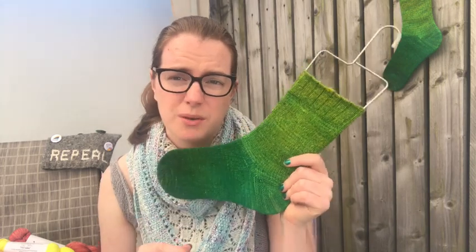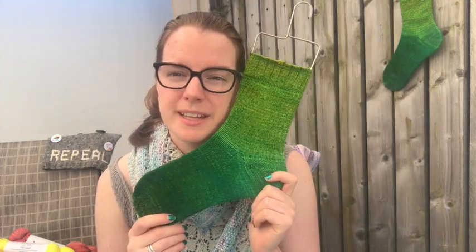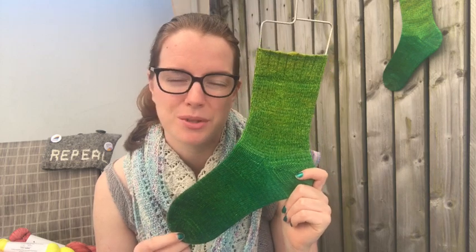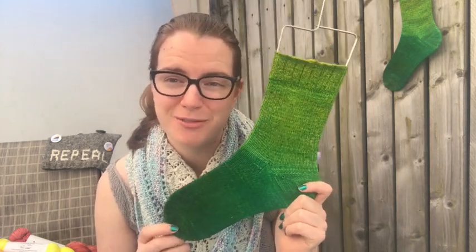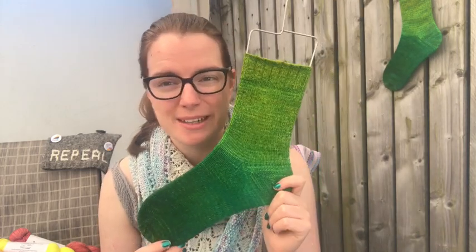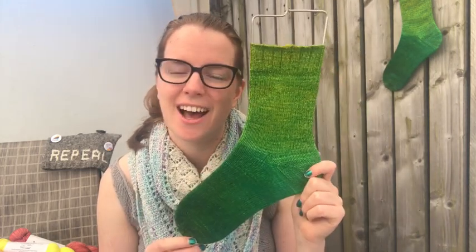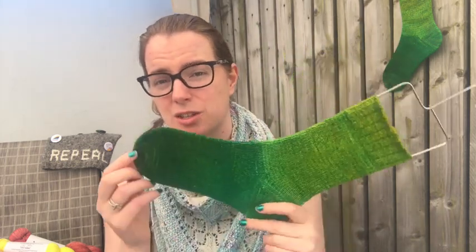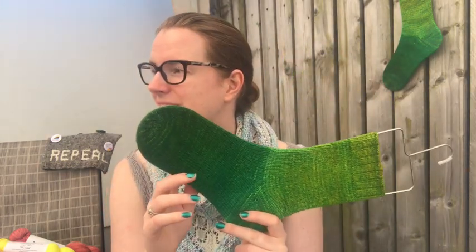I have been wearing these. I wore them everywhere. I finished them at Atlantic Knitscape. I cast them on, I put them straight on, and they've been turning my feet green since. I blocked them when I came home from Woollinn because I was wearing them to Woollinn as well, and a lot of green came out of this because it's so intensely green, but it's lovely.